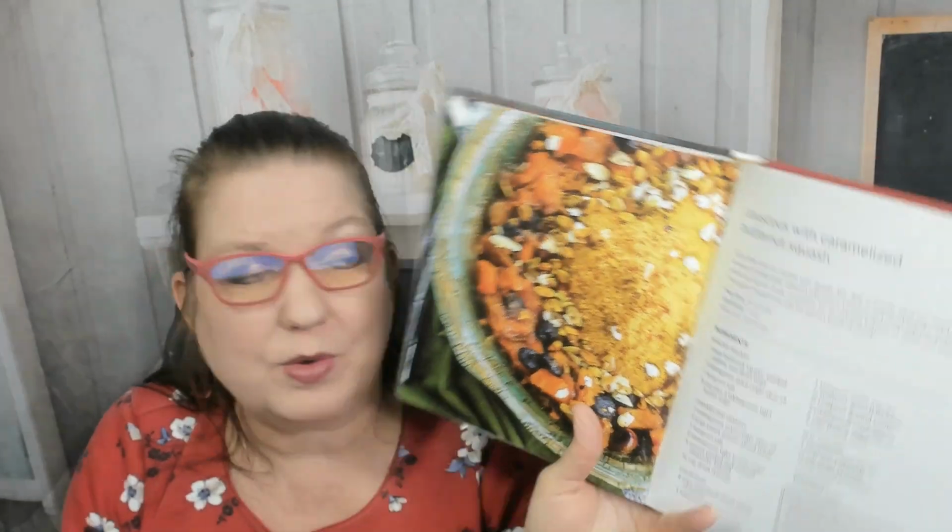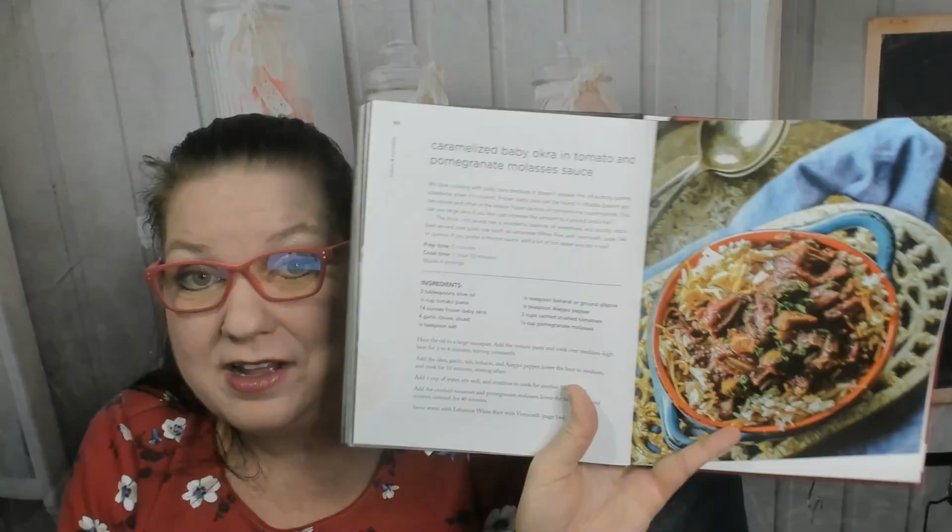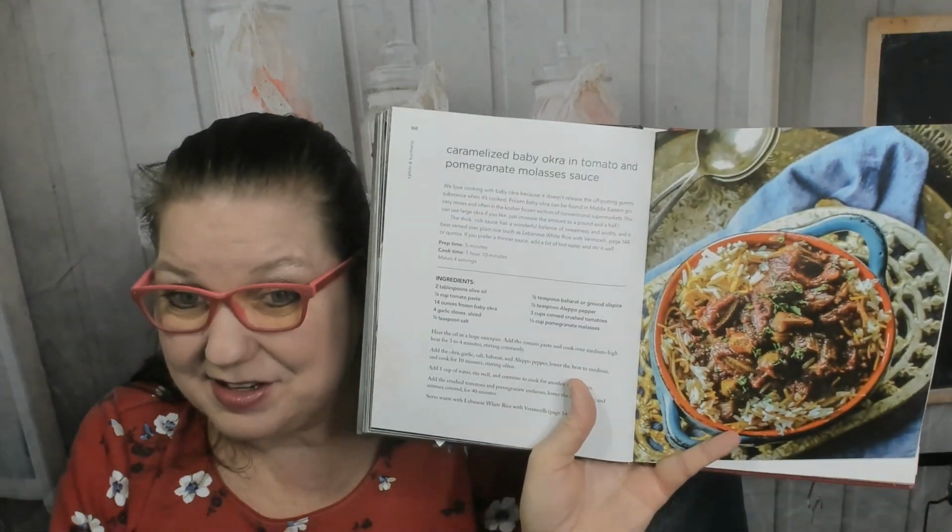For example, couscous with caramelized butternut squash. Sounds good. Sweet Israeli couscous with sweet potato and delicata squash is another option. I'm not a big squash fan, but I'll eat it. Caramelized baby okra in tomato and pomegranate molasses sauce. That's incredible. Slow cooker, sweet and savory Moroccan-style tofu. Yum. Hey, I have some tofu in the house right now, too.